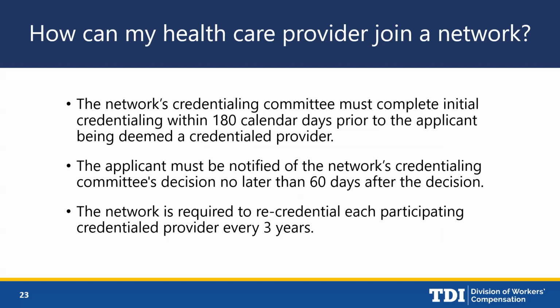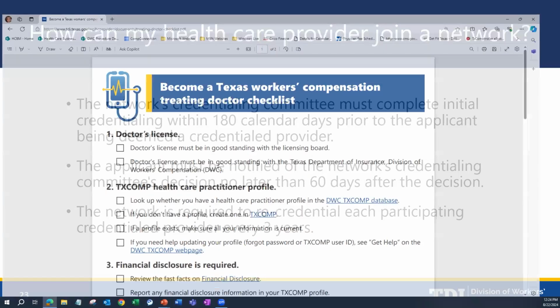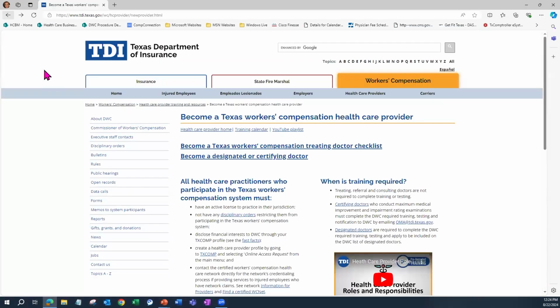Now, the network's going to have a credentialing committee that's going to be reviewing that information. They must complete the initial credentialing review within 180 days prior to your applicant becoming a credentialed provider. And the applicant must be notified of the network's credentialing decision no later than 60 days after that decision. And they have to re-credential you every 3 years. I'm going to show you information for providers here on our website real quick.